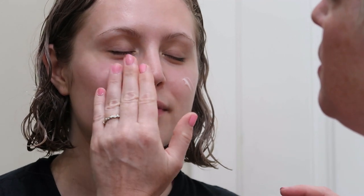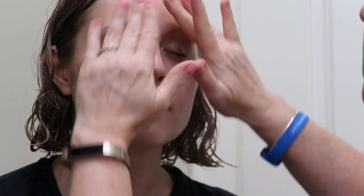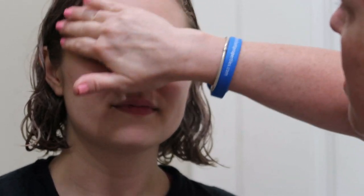So I think I'm going to find some primer. Since I'm running out of this primer, I'm just going to wipe some on you. This is No Poreblem Primer from Touch and Soul. That feels good. Maybe just a tad more. I really like this primer, and I'm running out of it.